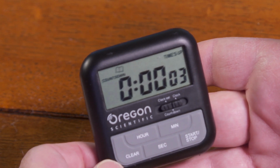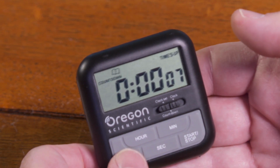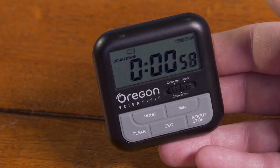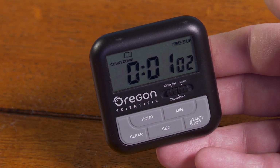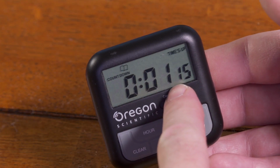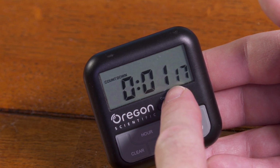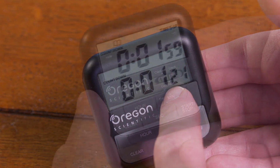And now, of course, it's playing back the sound effect that you selected. And it continues to play that sound effect over and over for 1 minute. And then it keeps counting up, and when it reaches the 2-minute mark, it's going to give you another announcement, and it will sound something like this.